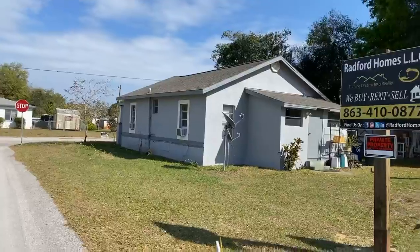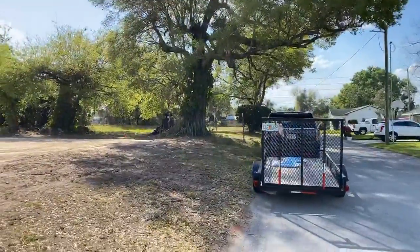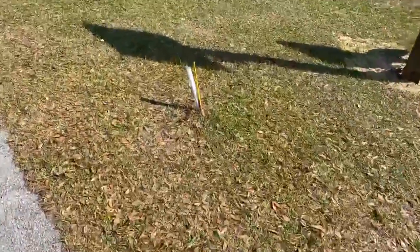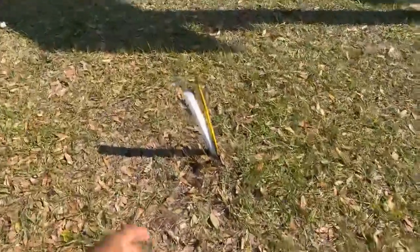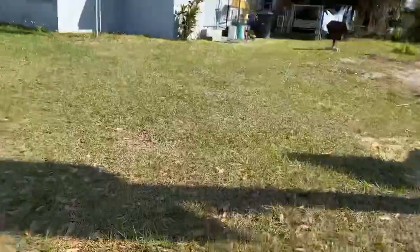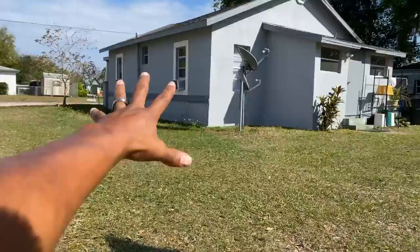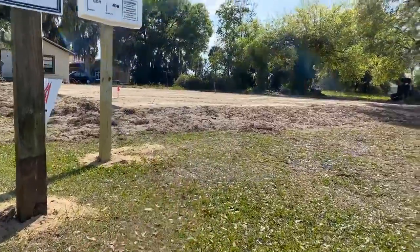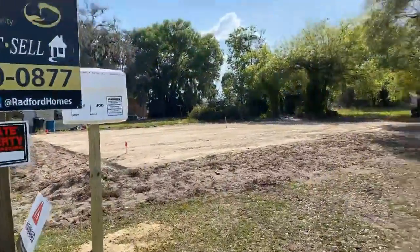$30,000 for this whole entire lot past my truck. Then I split the lots. You see this stake right here? I split the lot. I had a survey come out here, and he did a survey. He left this 80 by 80, and he made this lot here 80 by 80. So now we're able to build on this lot.